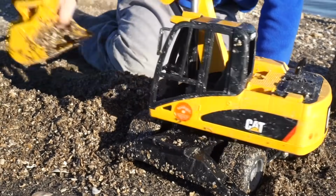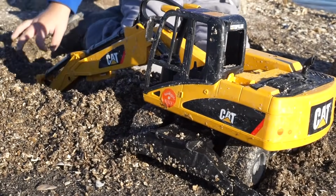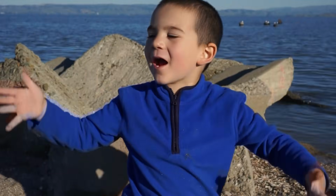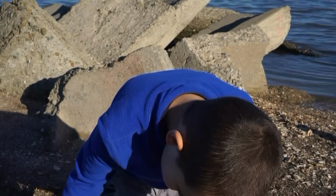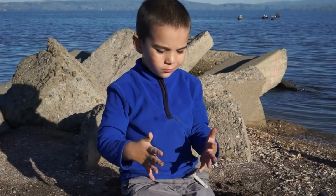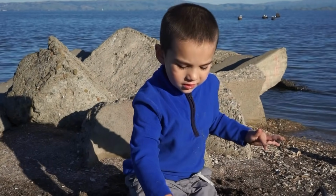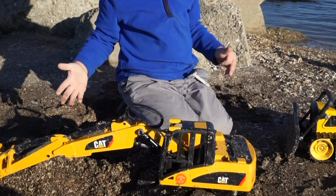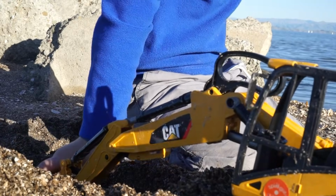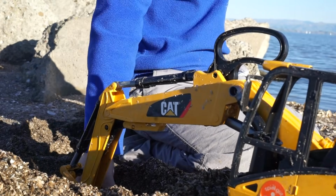Is this a caterpillar excavator, Jack? Yep. It says cat on it, right? C-A-T, cat. It's an at word. Yes, it rhymes with at. It's a cat. With the arrow, it's supposed to say caterpillar, but they abbreviate it and call it cat. Caterpillar excavator.